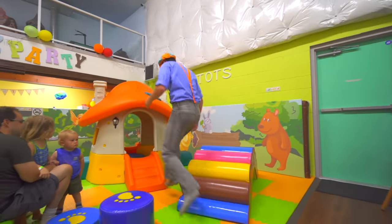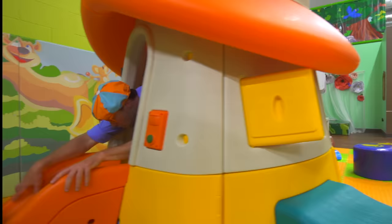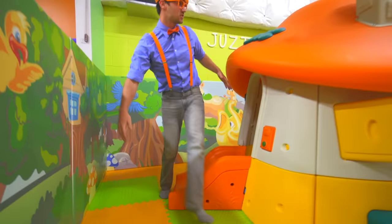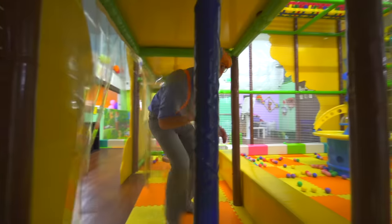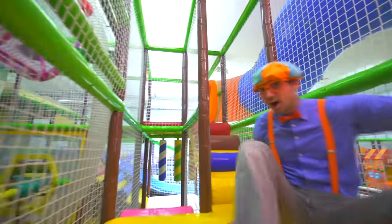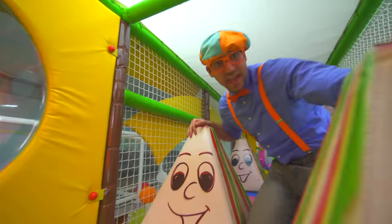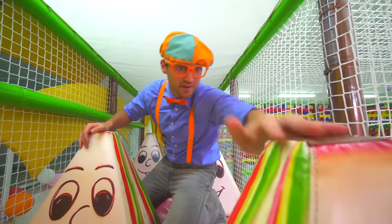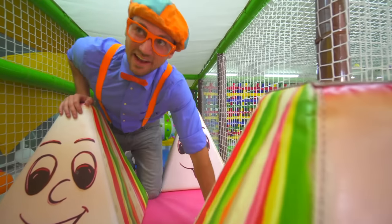Whoa, look at this. Hello. Wow, that mushroom house is so cool. Oh, okay, come here. Whoa, okay, come on. Let's go really fast. Okay. One, two, three. We're almost to the top. Okay, whoa. Look at these pyramids right here. They have smiley faces on them with their tongue sticking out.